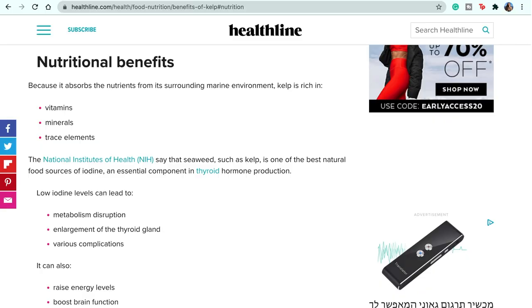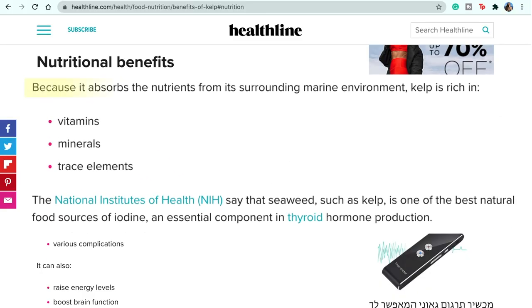Kelp seaweed benefits. Because it absorbs the nutrition from its surrounding marine environment, kelp is rich in vitamins, minerals, trace elements. The National Institute of Health says that seaweed, such as kelp, is one of the best natural food sources for iodine, an essential component in thyroid hormone production. Anyway, I'll give it a try and maybe you'll see it in a few future recipe videos, so stay tuned.